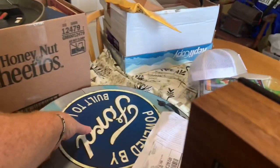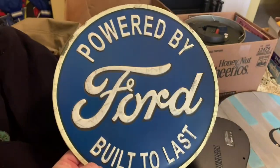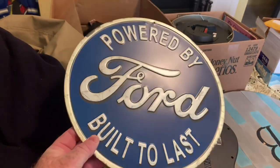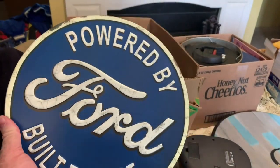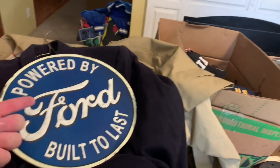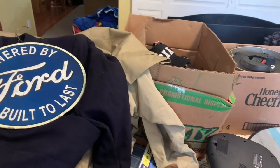With the antique buy, I also got this Ford repop sign. Shout out to Rev Resell. But this is a repop, so probably 10, 15 bucks at most. I've got an antique booth now, so that's an item I know would sell in there, so I don't have to pay the fees and that kind of stuff.